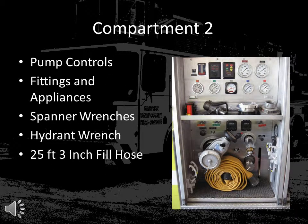Compartment 2 is the pump operator's compartment. It has the various controls for the fire pump, has various fittings and appliances, sets of spanner wrenches, hydrant wrenches, as well as a 25-foot section of 3-inch fill hose. All of the pump operations, including the pressure governor, primer, intakes, and discharges for the driver's side of the pump, are also located in this compartment.